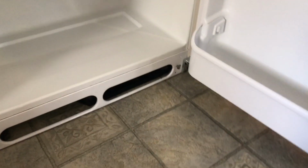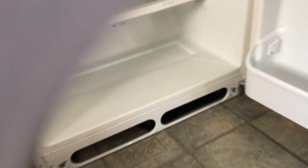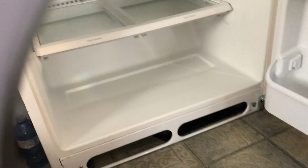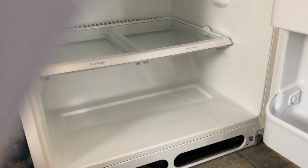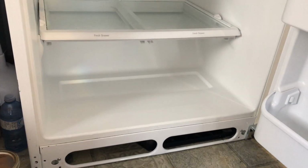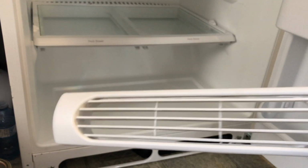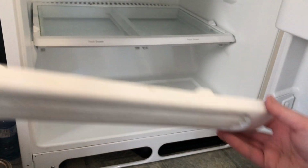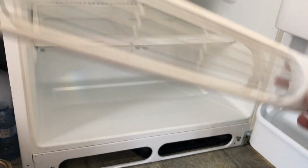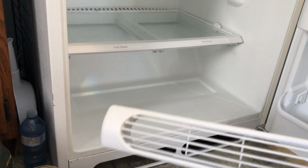Okay. Oh, sorry. It's not working too good. Okay, there we go. And I washed this whole thing. Look how clean that looks compared to before. I believe, yeah, that's the top. So, yeah, what a huge difference. That was pretty icky. So I'm going to put this back in.